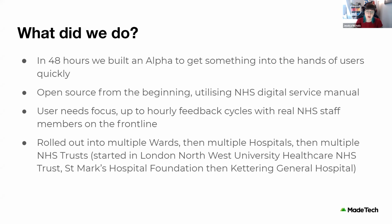At some points of the project, we had hourly feedback cycles with real NHS staff members on the front line who were telling us not only what it was like at that time inside a ward that was closed down with patients dying around them, but also how we could help them by perhaps different features or a different flow within the service. We started off by rolling this out into 1 or 2 wards. Then we went slightly further into multiple wards. After that point, we started tackling multiple hospitals and then multiple NHS trusts. And Ian in a second will talk a bit more about that.